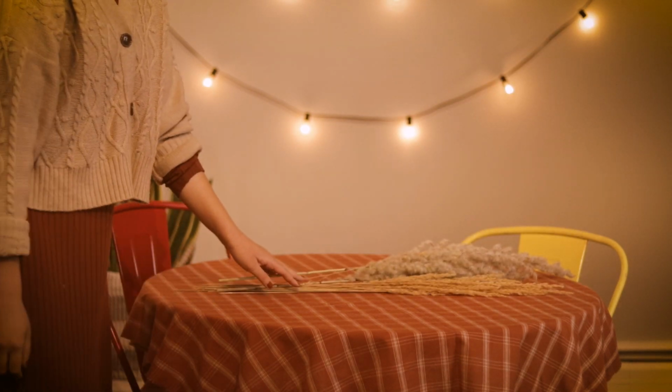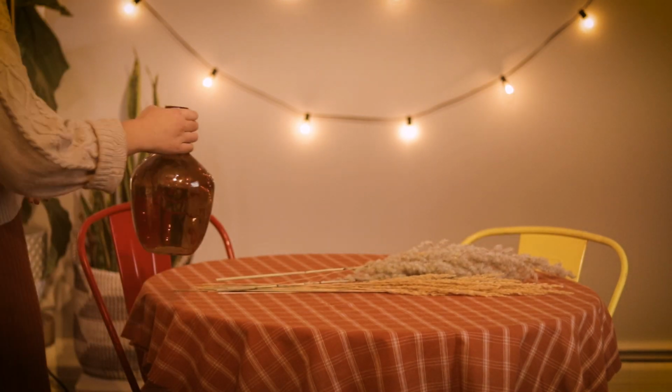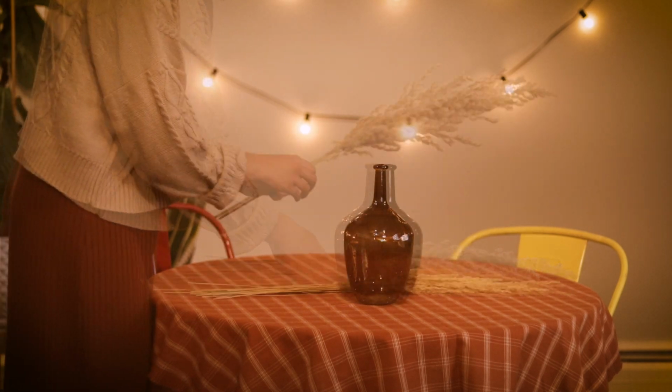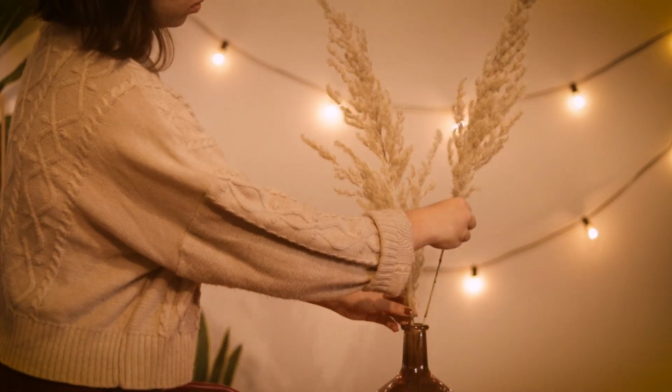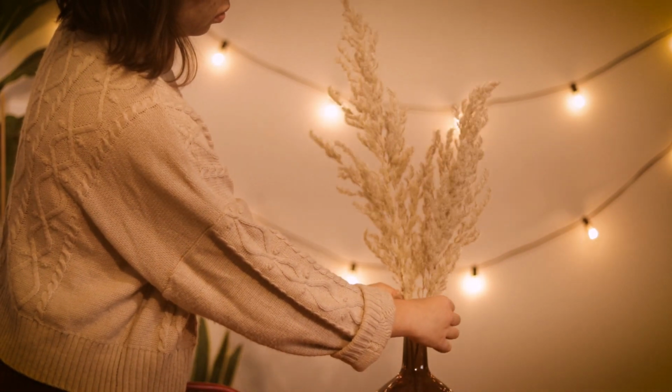For my dining table, I foraged more botanicals from around the city. These fluffy fronds were actually weeds growing near a gas station, so I cut a handful and was on my merry way.